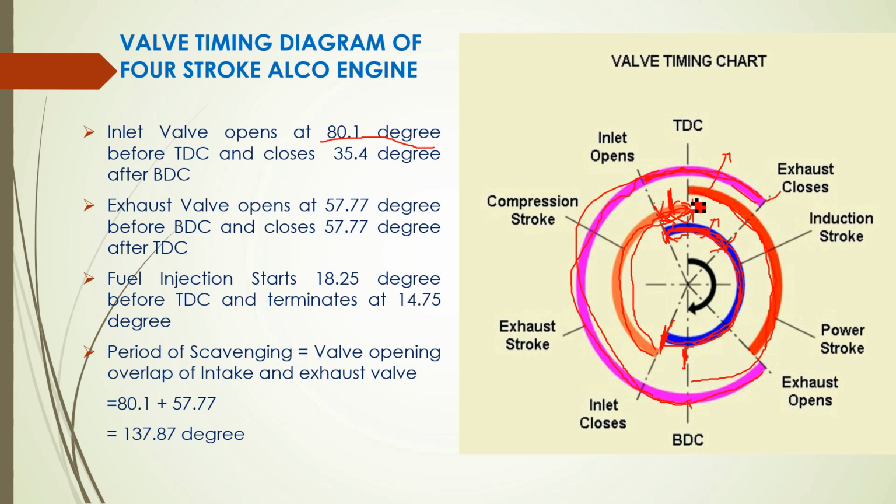Thus the second stroke is partially suction and the rest compression. Because the inlet valve is closed, from here the compression starts, and before the compression is completed we have injected some fuel 18.25 degree before TDC, and it terminates around 14.75 degree after the TDC. So peak firing is achieved here, and then the power stroke starts.